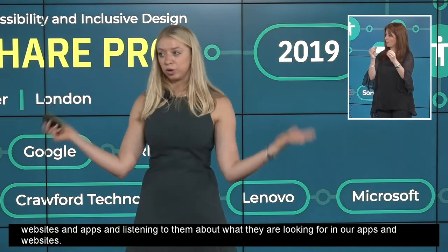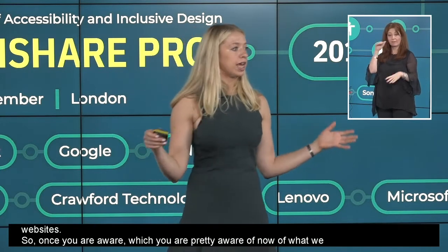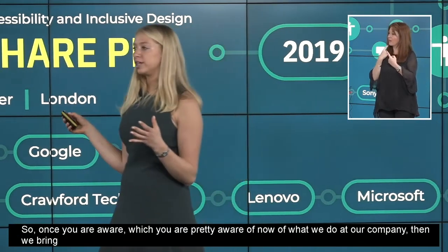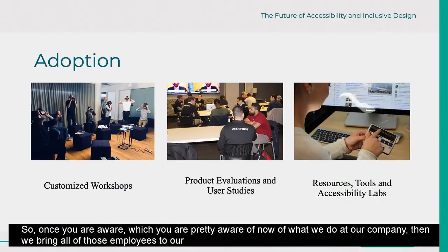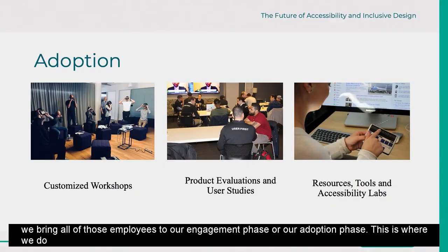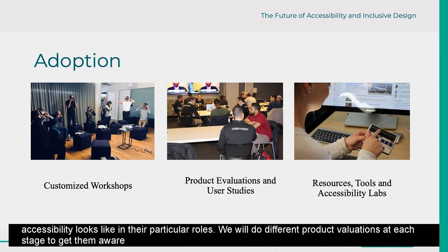And so once you are aware, which you are pretty aware of now, of what we do at our company, then we bring all those employees to our engagement phase, or our adoption phase. And this is where we do more of those customized workshops, where we do deep dive sessions into what accessibility looks like in their particular roles. We'll do different product evaluations at each stage again, to get them aware and thinking about not only how are we designing this with everybody in mind, but developing it with everybody in mind.